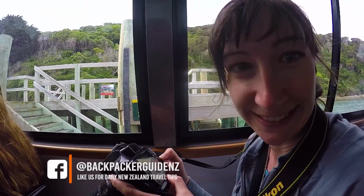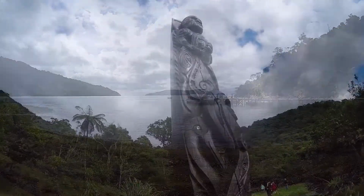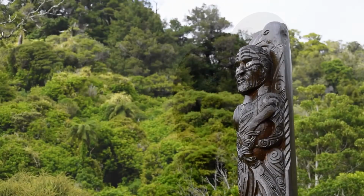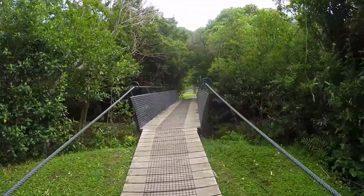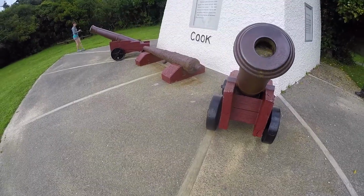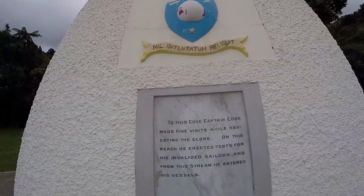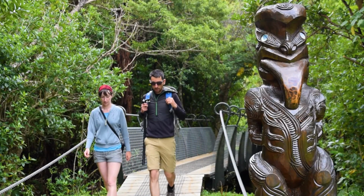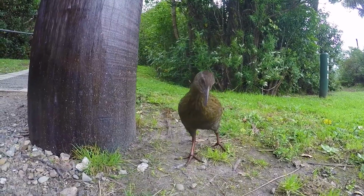and head on to our next destination. While Laura is proudly showing me all her pictures, we are now heading towards Ship Cove, which is really famous in New Zealand for both the English and the Maori. For the English, it was one of the favorite bays for Captain Cook during his three voyages around New Zealand, and for the Maori it was one of the places that Kupe, one of the earliest Maori explorers, visited. It's an absolutely amazing historical place for New Zealand. There are monuments representing both the Maori and the English heritage of the area, and there are also some awesome benches shaped like wakas, which are the Maori war canoes.